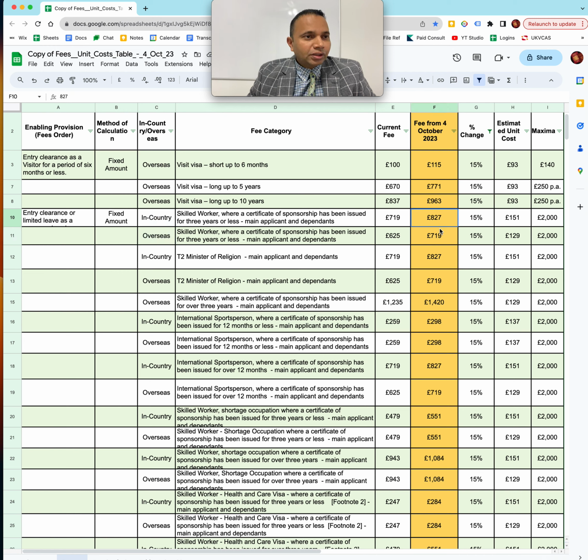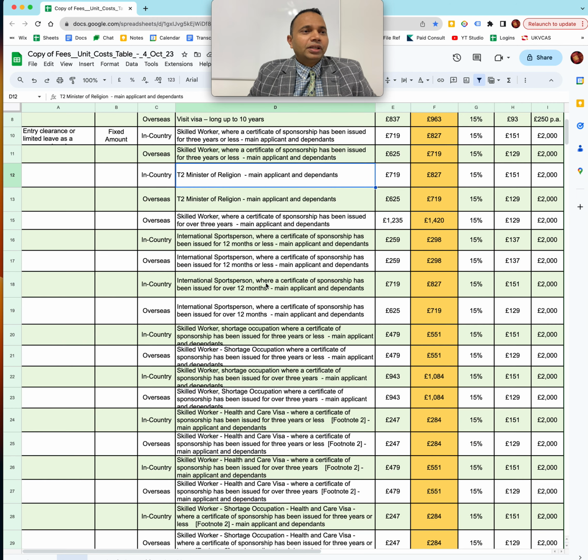And have they synchronized? No, the price difference still remains. So in-country visa 827 and overseas 719. Similar increases. These fees remain the same. They were 719 and 625. It's exactly the same for Minister of Religion, more or less a work visa category. Skilled worker certificate has been issued for over 3 years. Yeah. So over 3 years.